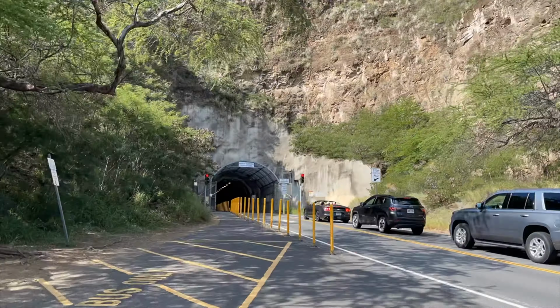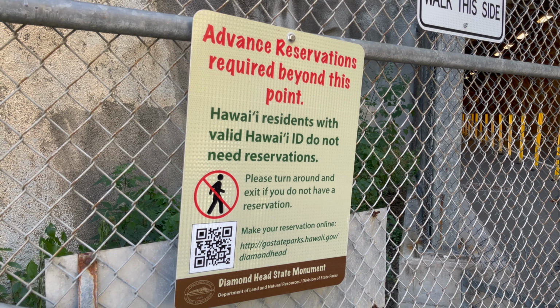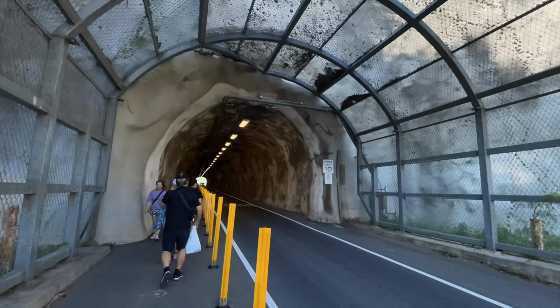Now, just a tip, an advance reservation is required before you go, so make sure that you make a reservation online before you head over. And don't forget your ID, you'll need that. Reminder that Hawaii residents don't need a reservation, nor will you need to pay.